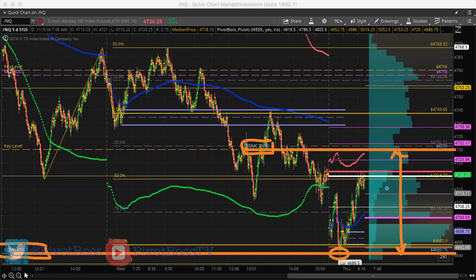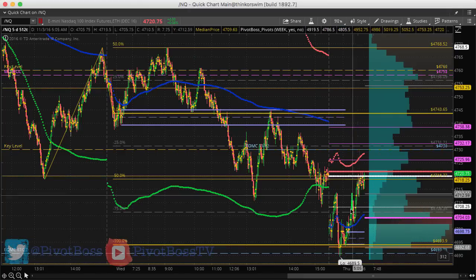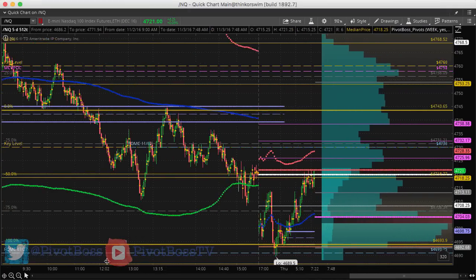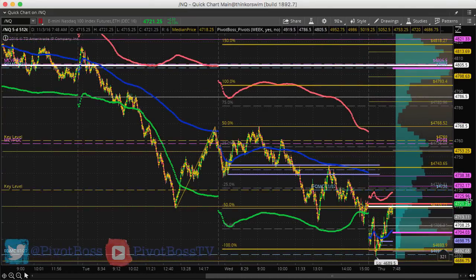I think that's probably the early range, to fade the edges. If price comes to this low, look to fade it up. If price comes into a high up here, perhaps it'll be faded back down within the current downtrending structure. So right now it could be a fade new highs, fade new lows until we figure out what kind of day this is going to be. And we'll keep an eye on this one the rest of the session.